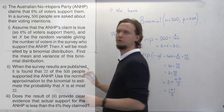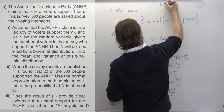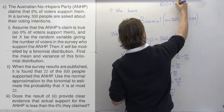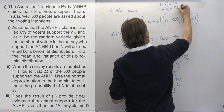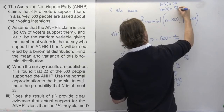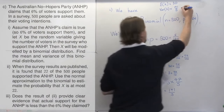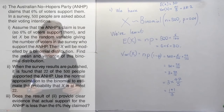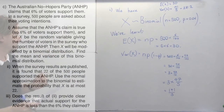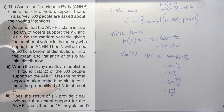Let's see, it's a very long question. Let's just remind myself what we found so far. So I have the expectation of my binomial distribution. Well, that was just 30. And the variance, not as pretty, but 141 over 5. That has a nice decimal expansion. So it's 141 times 0.2. So I guess I could write it as 28.2. Not as bad as I thought. Now we want to use a normal approximation. So I might get rid of this, because I've done those calculations. And we can work on part two.